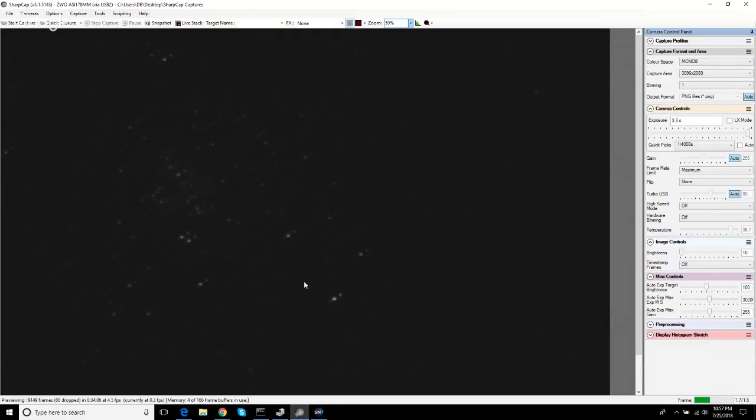Looking at Antares, the Antares region. Oh, this would be Collinder 302. I think that's what it is. It's in the right position. This is not the globular I wanted. I don't think it's the globular I wanted. No. So this is just a little open cluster. Still pretty.